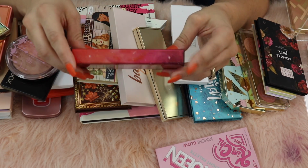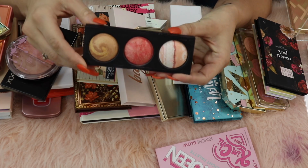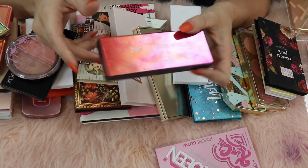Smashbox. This is the Cosmic Celebration Planetary Cheek Palette. This is another one that I lusted after for so long and it genuinely brings me so much joy. So I do plan on keeping this one as well.